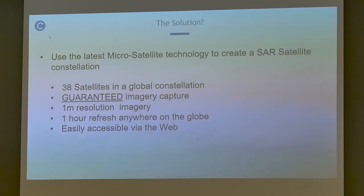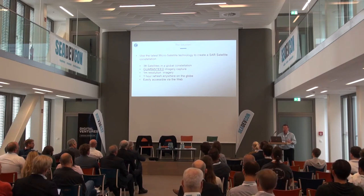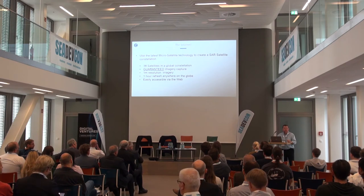Admittedly, it's a SAR image, and that raises some challenges itself. It's not an optical image that we're all used to looking at. It's a SAR image that needs to be processed. But you're going to get guaranteed imagery down to 1 meter resolution, and again, I'll talk a bit about the options on that later. And it's an hour refresh anywhere on the globe. So if you want to monitor somewhere on the globe every hour, you'll now be able to do that. A massive step forward in the overall capability that's up there.